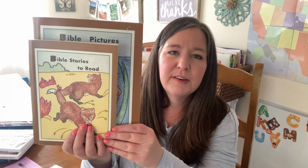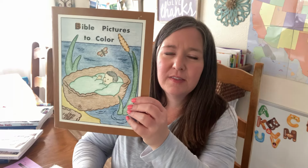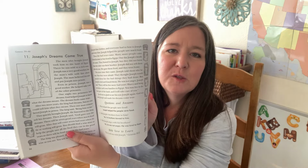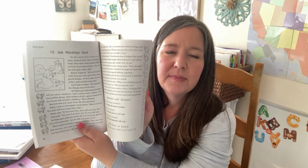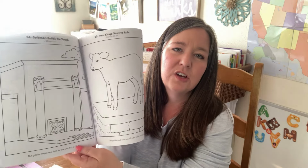He is 3 years old, and I just picked up the Rod and Staff Bible Stories to Read book, and it also comes with the coloring book that the pages match the stories. So in this little book, there are just 2-page spreads of a story, and so you just read the story, and then there are some questions down here that you can ask your child. And then there is a coloring page that goes along with each of the stories. I'm probably going to take these out of the binding and give them to him one by one, because otherwise he will do the whole thing in a couple of days.